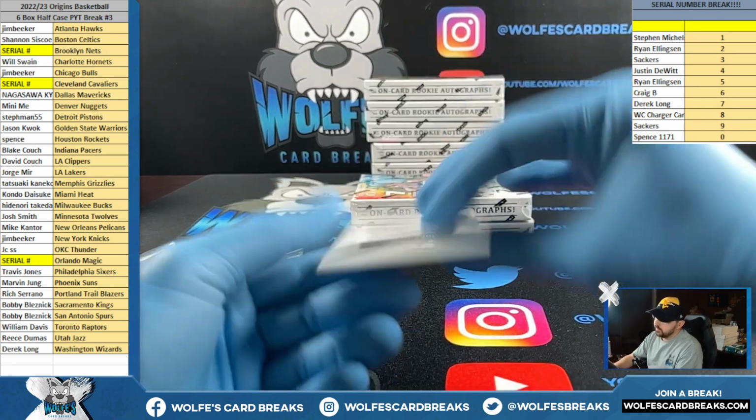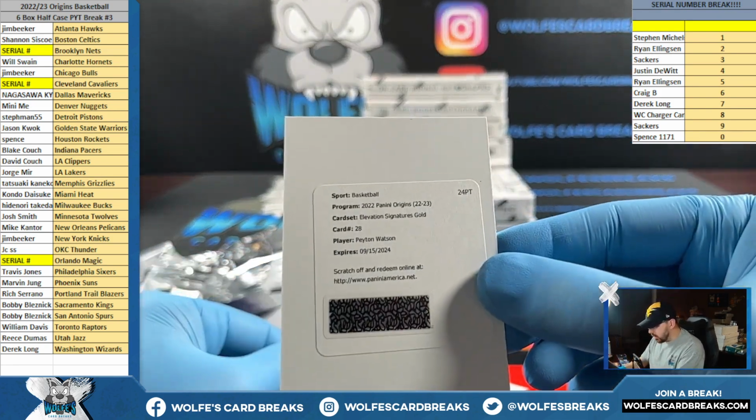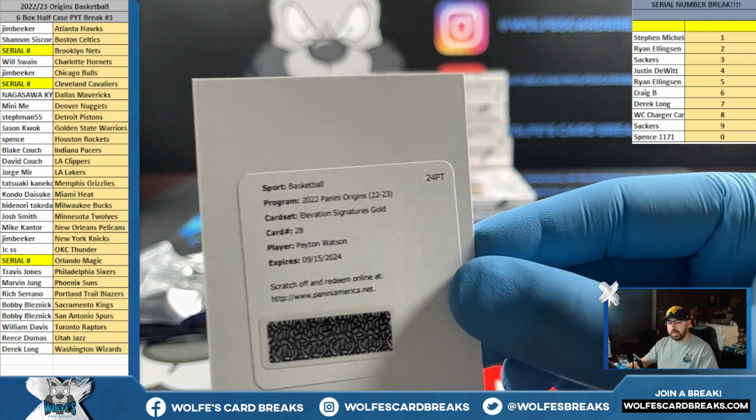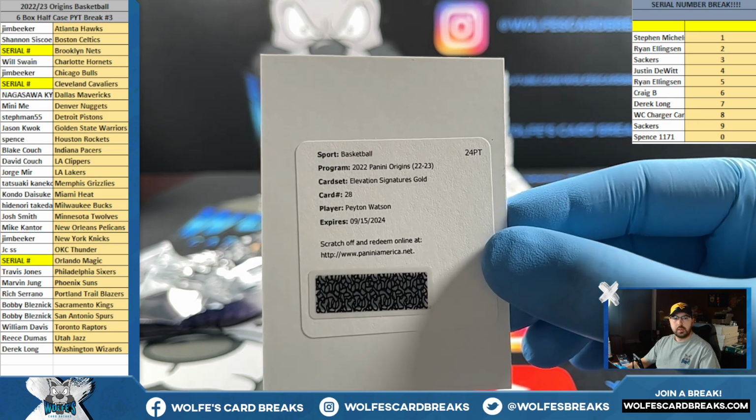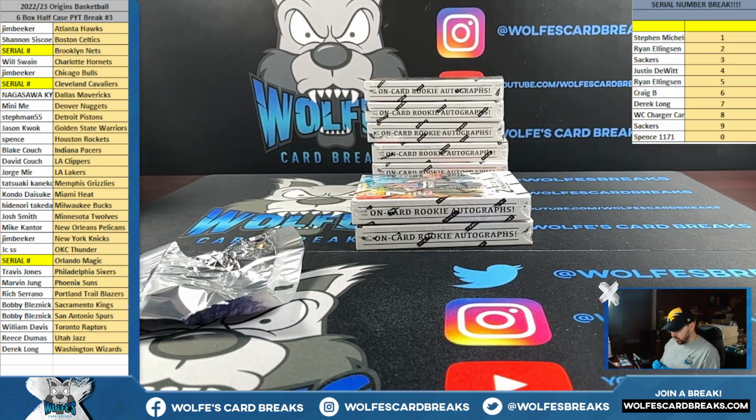Going to be Peyton Watson Elevation Sigs Gold. I love gold. Another gold autograph. Ah, Peyton Watson. No one tell me. I'm going to figure it out. Peyton Watson. It's like maybe, I don't want to say the Pacers because I don't think they have that many rookies.